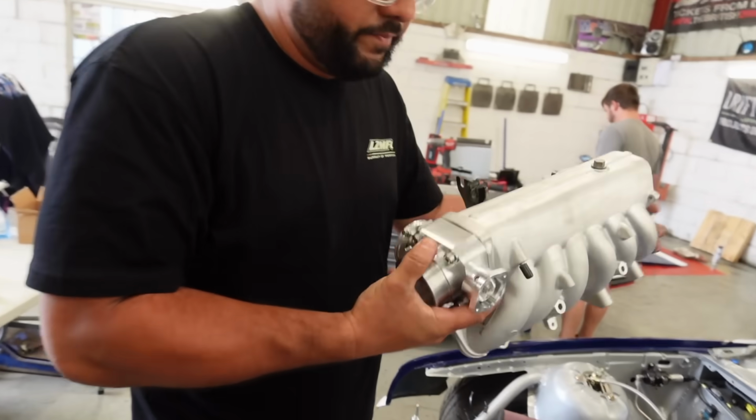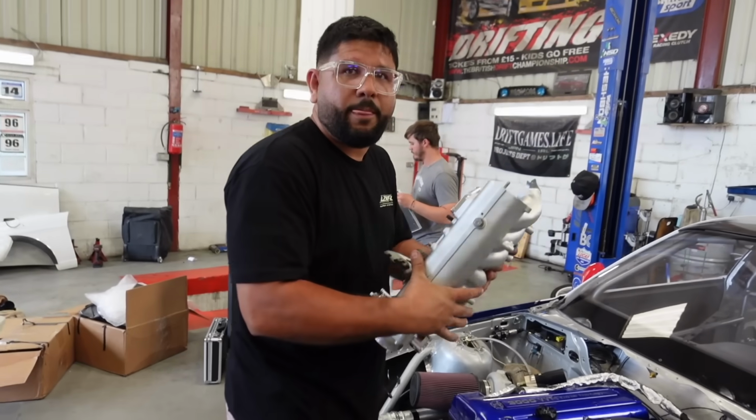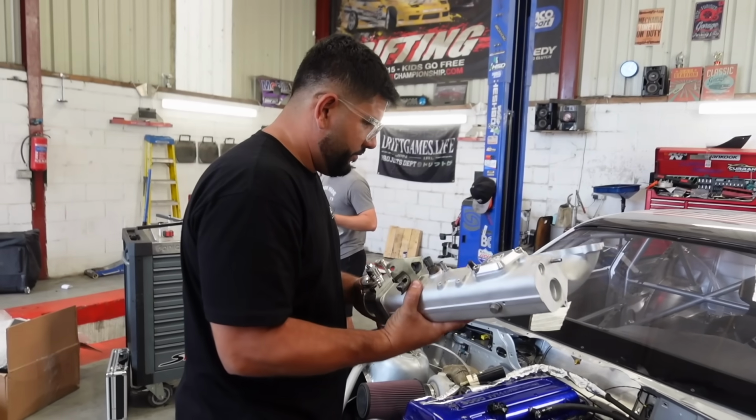So what we're doing for the first round is just going back to what we know and what we have on the other car, which is a stock intake manifold. So we're gonna put this back on. It should pick up a decent amount of mid-range, but unfortunately Johan has to redo some of his pretty welds.